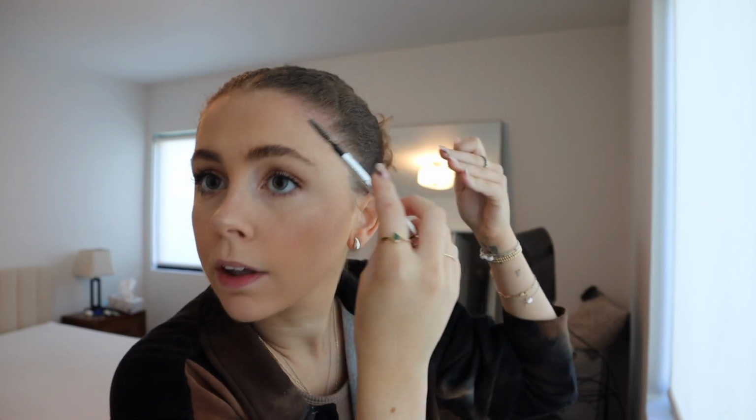And then for the really mini baby hairs, I like to use a smaller spoolie. I just feel like it gets in there a little bit better. I dig this look. I think it looks pretty cool. Big fan of how my hair turned out, so love this.